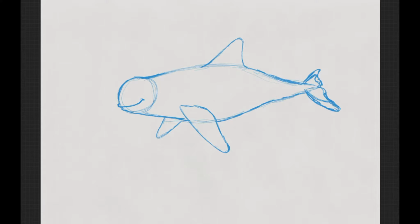Now our Vaquita still needs an eye. Their eyes are kind of right behind their smile. We're going to give him a little circle eye here. Another little circle in there for a highlight. And then we'll just color that in so we can kind of envision that. He's got a big eye.